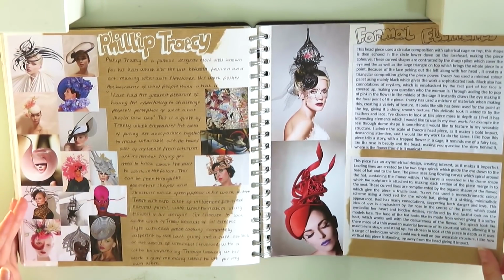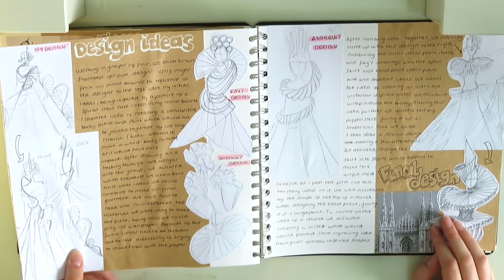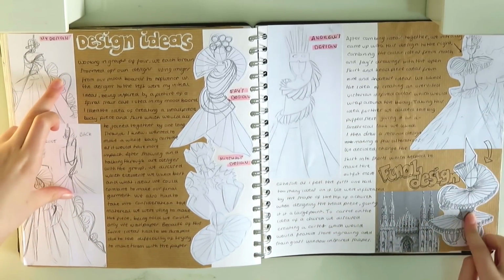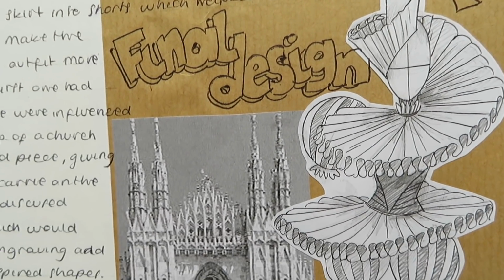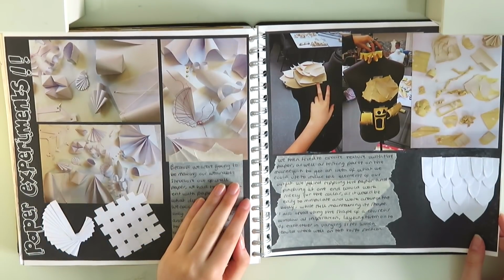So some artist research. These are the designs that my group came up with. I think I drew this one, these 2 and that one, and then the other ones are what my group came up with. This was the final design that we decided on. Messing about with paper, because obviously we were making it out of wallpaper, seeing what we could actually do with it.